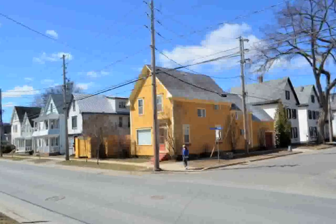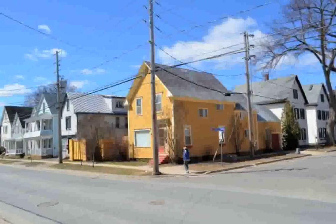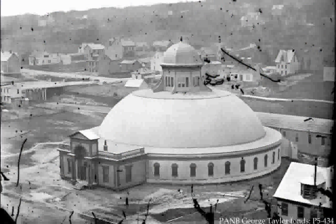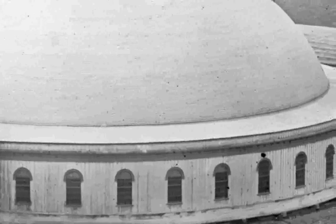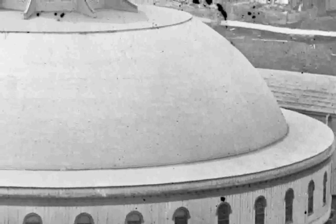Moving south, just across Saunders Street, are houses that sit on the site of Fredericton's first indoor skating rink. The rink's gigantic round structure was built on the same plan as the Victoria Rink in St. John. Fredericton citizens called it the Circular Rink. It opened with great fanfare on December 17, 1868. Crowds of skaters and spectators filled the rink. In the balcony, the 22nd Cheshire Regiment Military Band played the skating music.